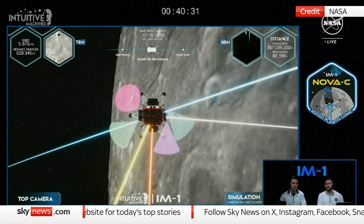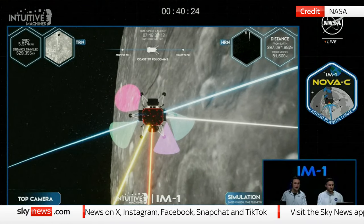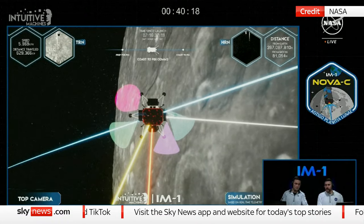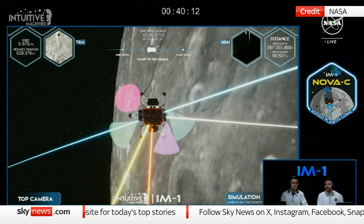Landing near Malapert A also will help mission planners understand how to communicate and send data back to Earth from a location that is low on the lunar horizon. Now we're coming up on the NDL activation. We have more information about how Intuitive Machines flight controllers intend to land on the moon using this NDL, NASA's Navigation Doppler LiDAR.